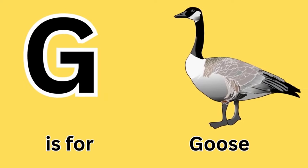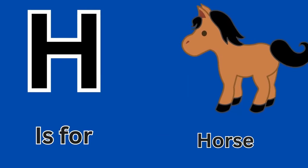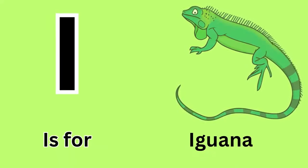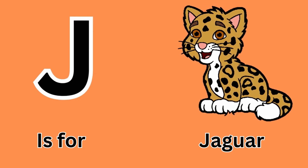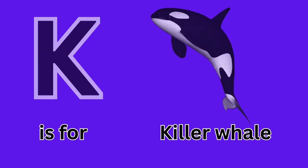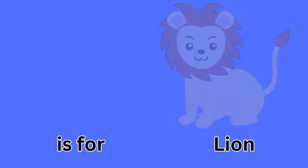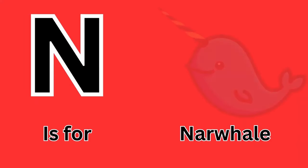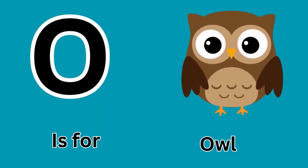G is for goose. Goose. H is for horse. Horse. I is for iguana. Iguana. J is for jaguar. Jaguar. K is for killer whale. Killer whale. L is for lion. Lion. M is for monkey. Monkey. N is for narwhal. Narwhal. O is for owl. Owl.